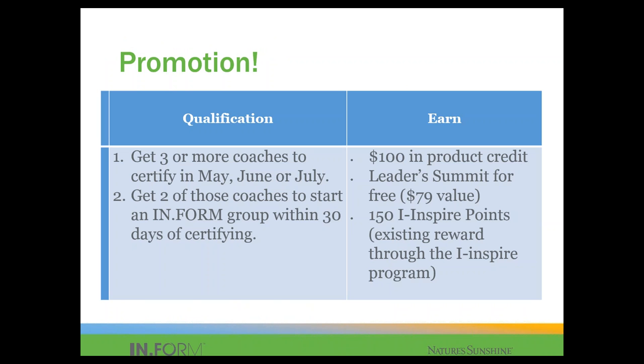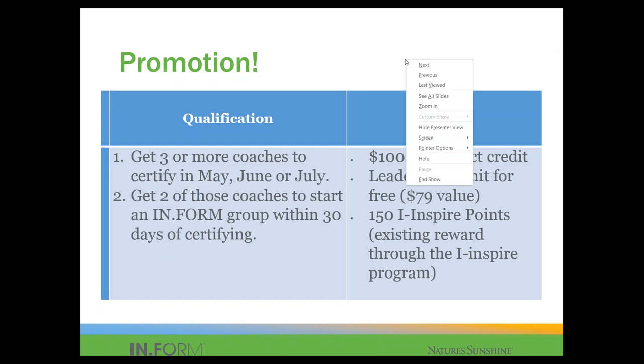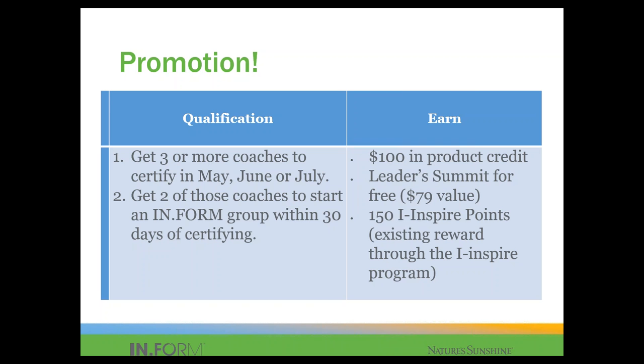So we'll send out the detailed communication of this, but we wanted to bring it up to you that we'll start this month: May, June, July. So you want to get 3 or more coaches to certify in May, June, or July. That will earn you $100 in product credit, a Leader Summit for free, and 150 iInspire points. And in addition, get 2 of those coaches to start an IN.FORM group within 30 days of certifying.